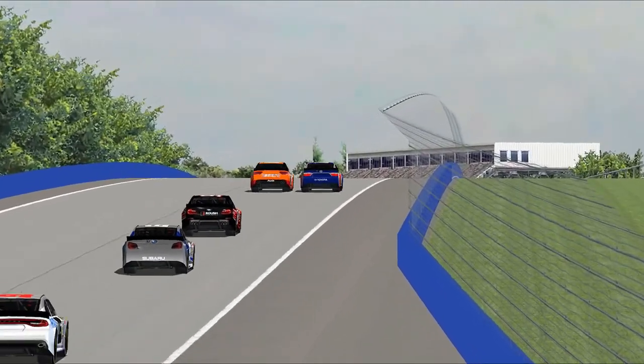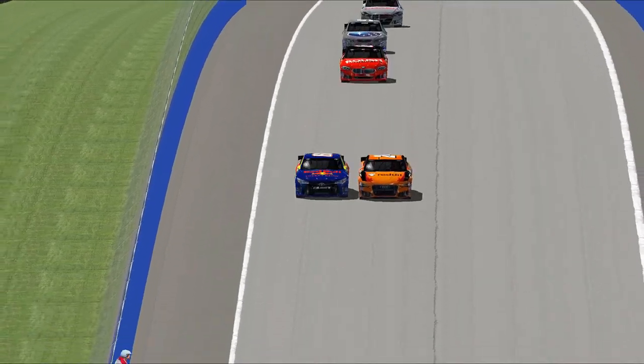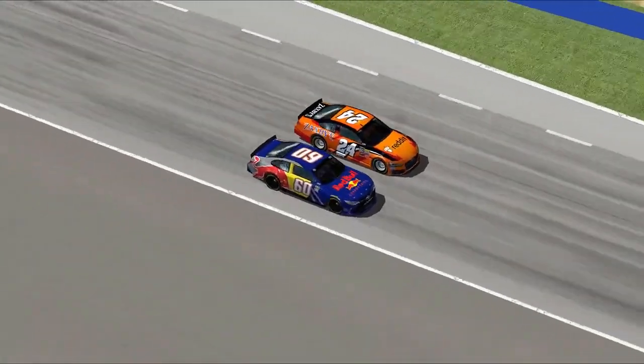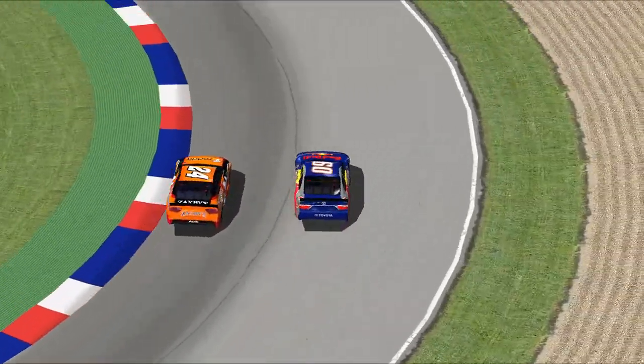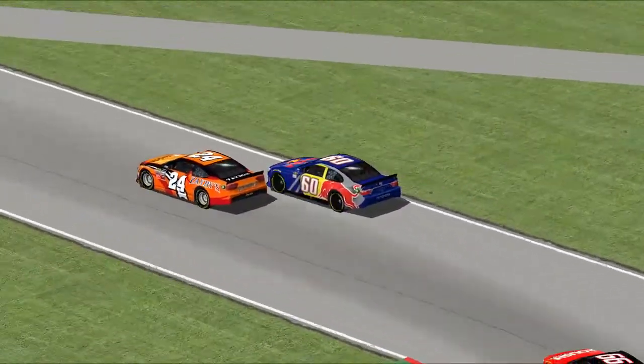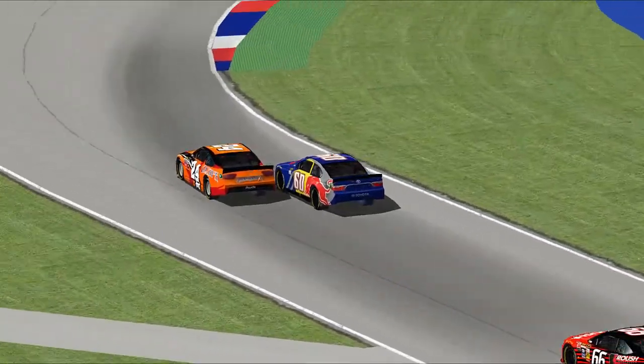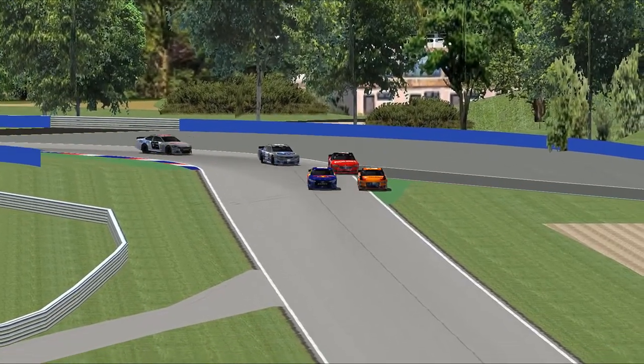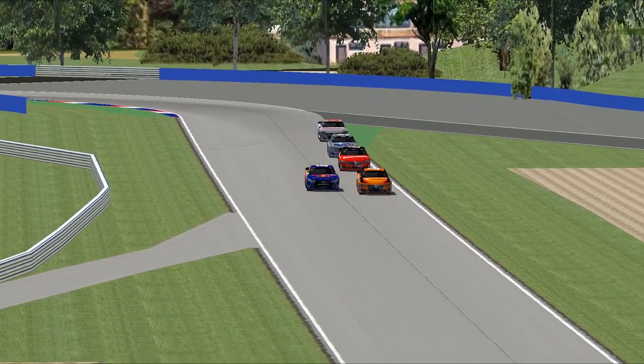Dodd gets a great run. They're going to be side by side to the checkered flag for the podium position. Chris Dodd in the final corner drag races Fontana and beats him by a nose. The battle for the win was exciting, but the battle for third, that was something.